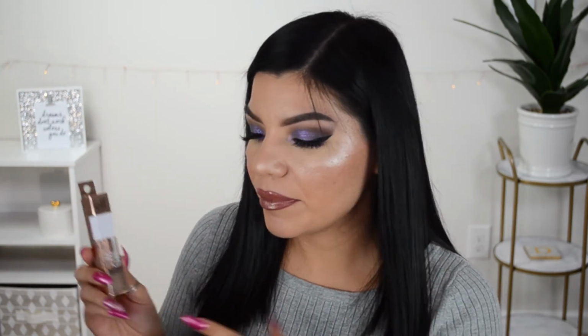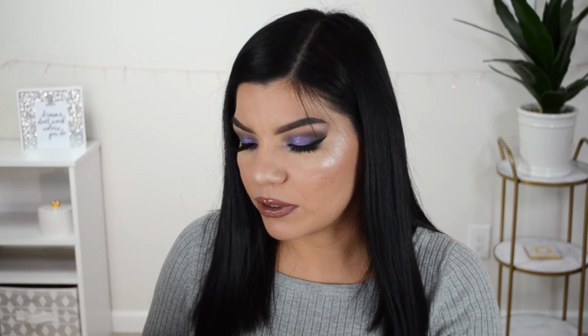And then also from e.l.f., I got the liquid glitter shadow. This one is in the shade, what shade is this in? Flirty Birdie. I really wanted to get these the last time that I purchased some of the new makeup from the drugstore, but I wasn't able to get my hands on any of these. So when I saw them this time at Target, I definitely had to grab one, and the shade Flirty Birdie is the one that caught my attention the most. So I will definitely be testing this out as well.